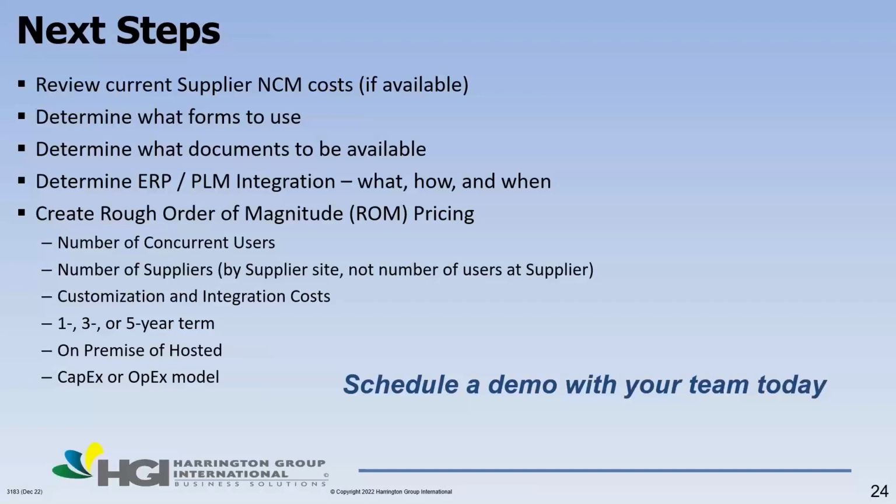So what are the next steps? I know we didn't click through the demo. We'd like to schedule that with your team, but it might look something like this. First, let's see if we can figure out what supplier nonconformance costs you're currently experiencing, if you have it. What kind of problems are those causing? Then start the process of looking at what forms you want to use, what documents you want available, what kind of ERP or PLM integration you want, and basically what you want done, how you want it done, and when.